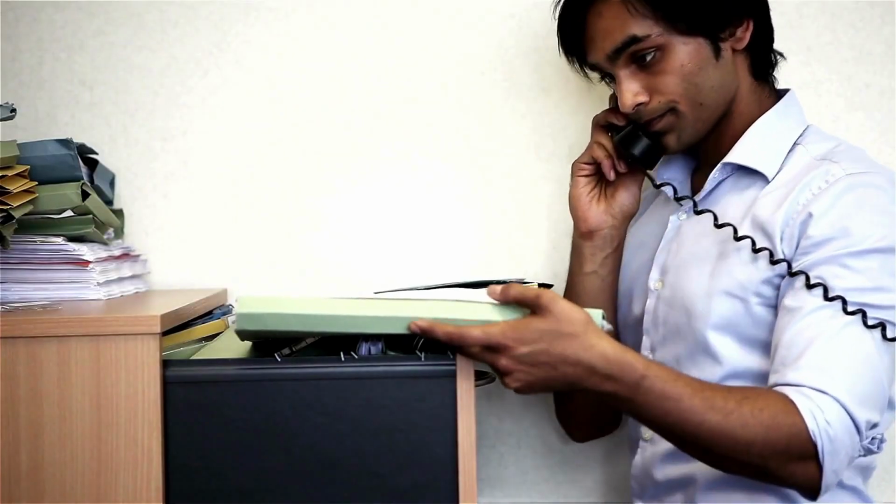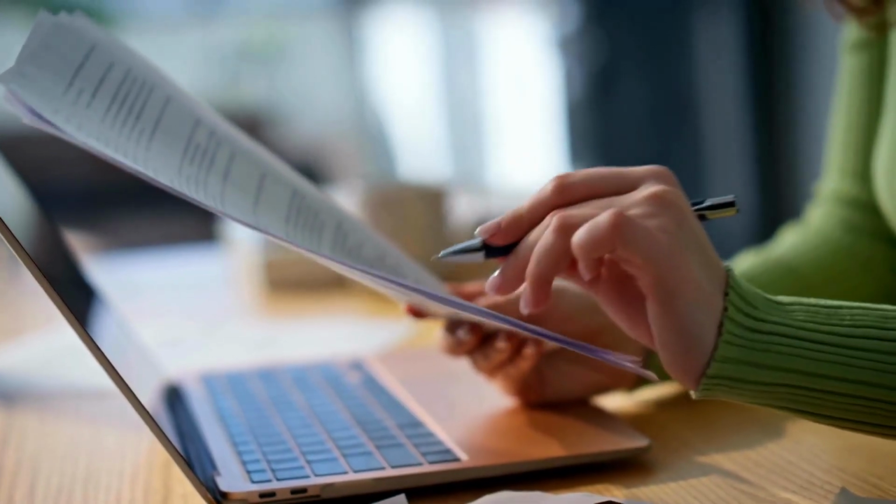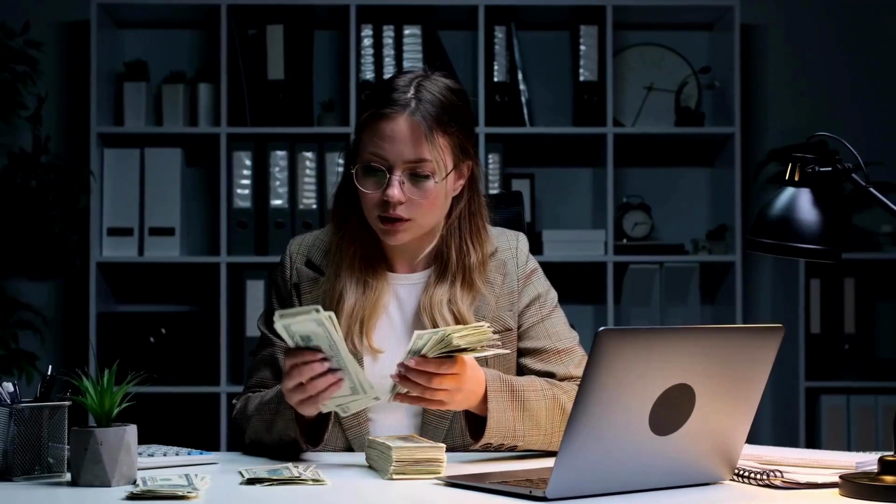And also, here's a pro tip. Keep good records of your donations. For cash donations, a receipt from the organization, a canceled check, or a bank statement is enough. And for non-cash donations, you'll need a detailed receipt listing the items you donated and their estimated value. If the donation exceeds $500, you'll need to fill out a Form 8283 and possibly get an appraisal for higher value items.